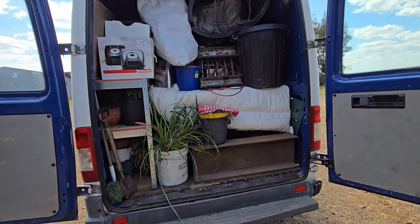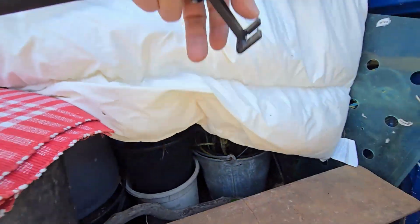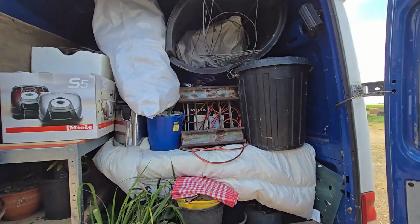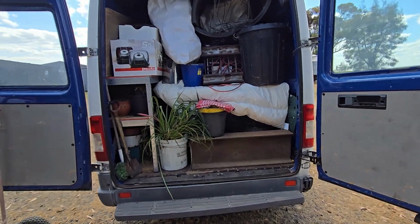And there's the back of the van, full again. There's lots of pot plants under the doona, which I put that table in, so there's pot plants galore under there. Lots of garden stuff, lots of shed stuff. There's not much left in the house, so we got a good load again, which is great.